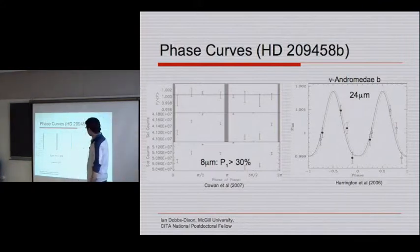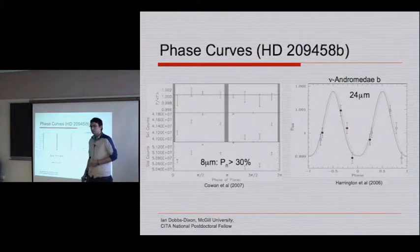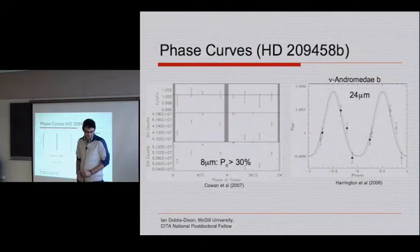And so this is in stark contrast to an object like Upsilon Andromeda b, which in 24 microns shows what the authors claim is a fairly large day-night temperature difference between the two hemispheres.